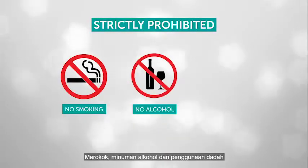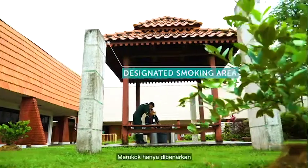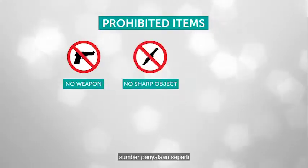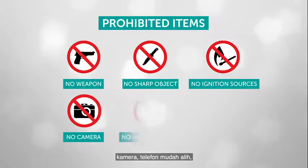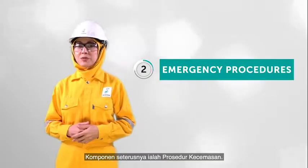Smoking, alcohol, and drugs are strictly prohibited in the process and non-process area. However, smoking is allowed in the designated smoking area. Items such as weapons, sharp objects, ignition sources such as lighter and matches, cameras, mobile phones, food and drinks are also strictly prohibited in the process area. The next component is emergency procedures.